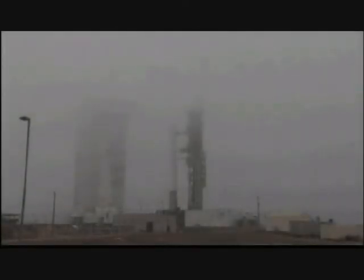Status check. Go Atlas. Go Centaur. 20. 15.